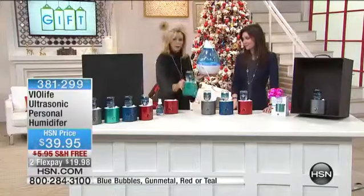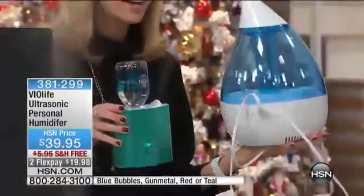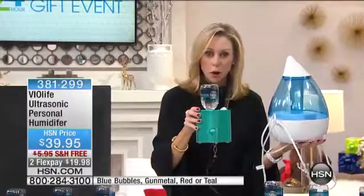Because comparatively speaking, this is the humidifier we just got off the marketplace. This big old clunky thing that you have to fill the tank, clean the tank, all of that. There's nothing to do with this. All you have is your water bottle.